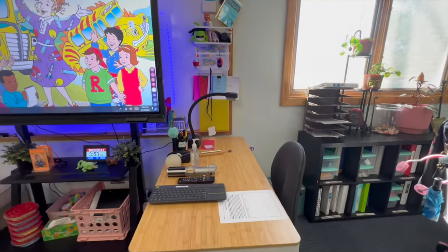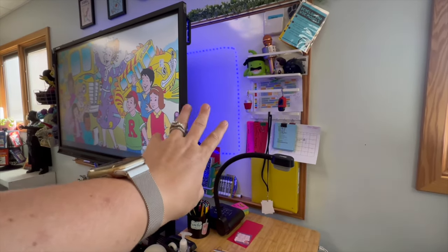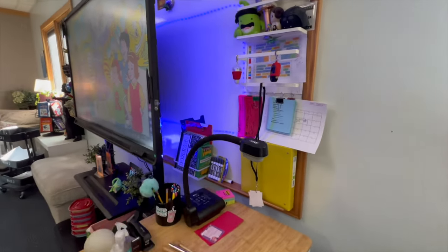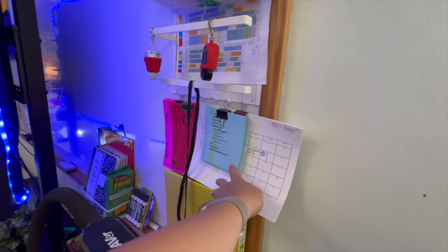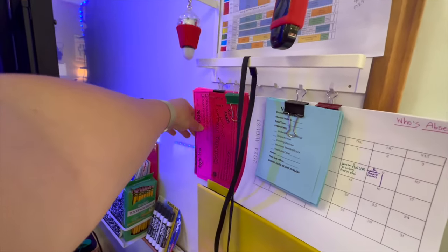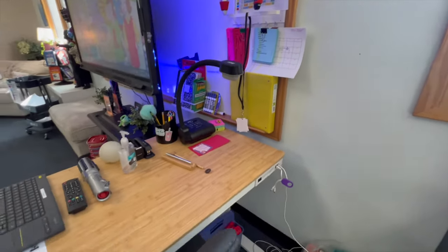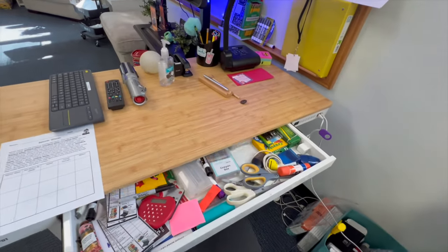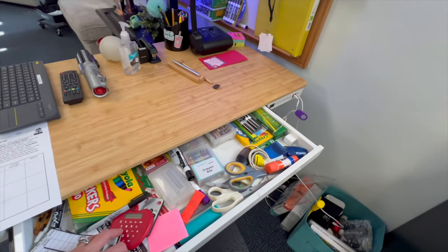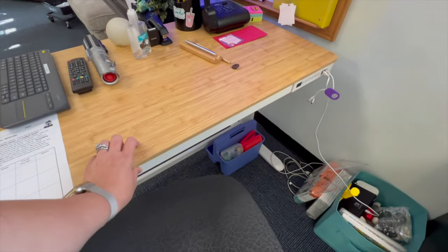This is my teaching station, so it has everything I need. I keep all of my teacher notebooks and folders right there on the board where I can get to them quickly. And then I have extra pencils if students need them. I keep all my nurse passes here, my Who's Absent calendar. I keep my walking tickets and my Happy Mail there, and then our master schedule. And this is just everything I would really grab for on an all the time basis. And then in the drawer is all of my personal supplies. So like my crayons, my markers, my scissors, my glue sticks. Anything I really would need while I'm in the middle of teaching.